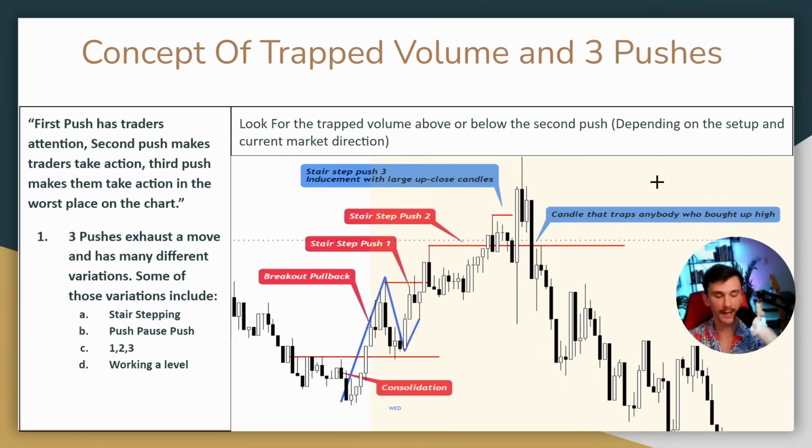They come out of London's high in 3 pushes. It's a first red day and they go into consolidation. Hey, we're at the high of the day. We're at the high of the session. They've done 3 pushes outside of consolidation. 3 pushes exhausts a move. That could be a trade. All right. That's all I'm looking for.